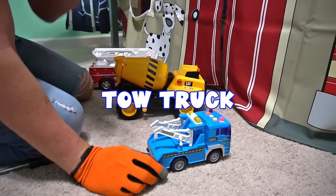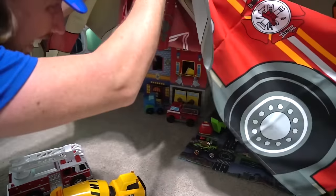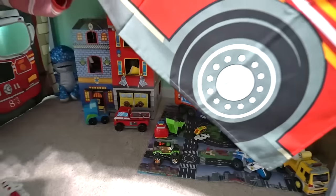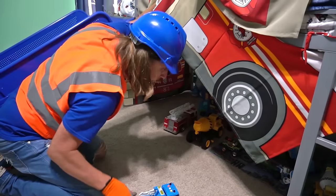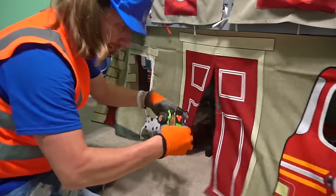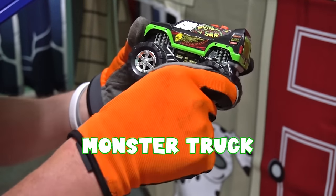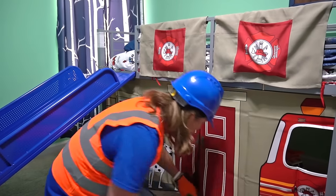That's really cool. Well, let's get them inside. Oh, look what's in here. We've got some more trucks and another fire station. All right, let's get these in here. Get that one in there. Oh, and that one. And look, he's even got a monster truck. He's got some really cool big tires on there. Oh, I do like monster trucks. All right, well, the toys are all put away.